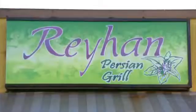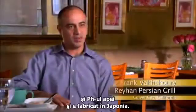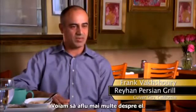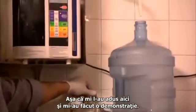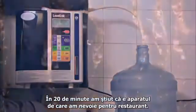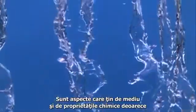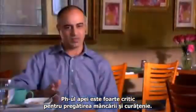I was first told about a machine that can change the taste and the pH of the water, and it's a Japanese machine. I really wanted to learn more about it. They brought me the machine and did a demonstration here at the restaurant. Within 20 minutes, I was convinced that this was the machine I really needed to use for the restaurant. A lot of it had to do with my background in chemistry, knowing that the pH of the water is very critical for cooking and cleaning.